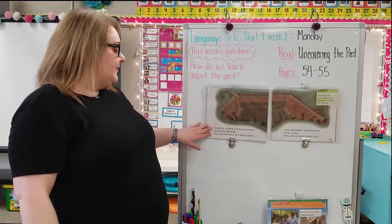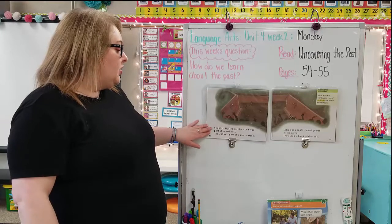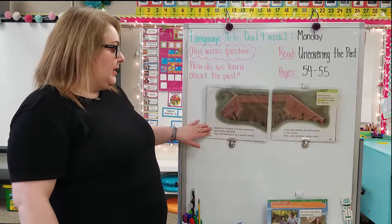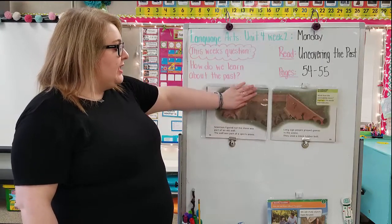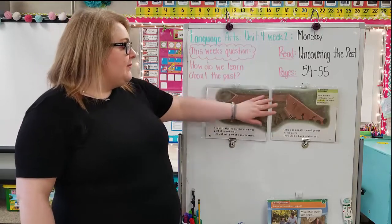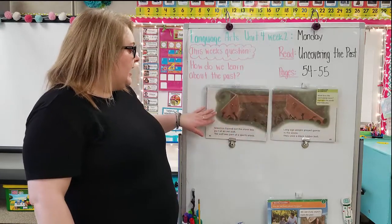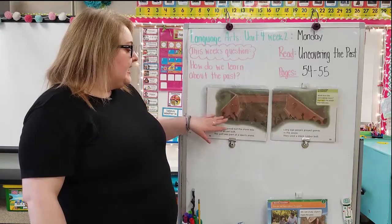Okay, boys and girls, left side first. Scientists figured out that the stone was part of an old wall. The wall was part of the sports arena. Okay, so if you look at this picture, both of these pages kind of connect, and you can see that these are the old walls, and we kind of have this like starry background, and it's kind of a little fuzzy, kind of like a cloud.